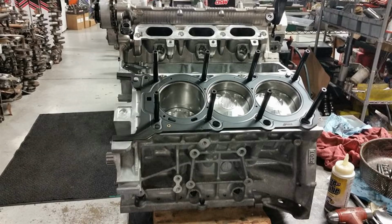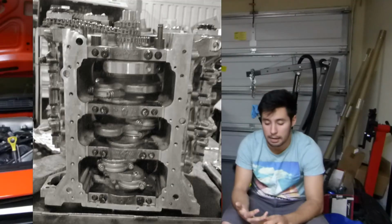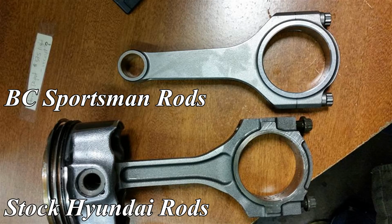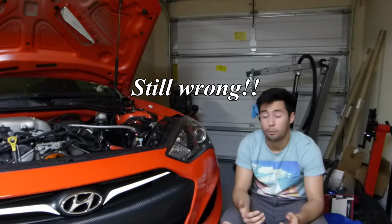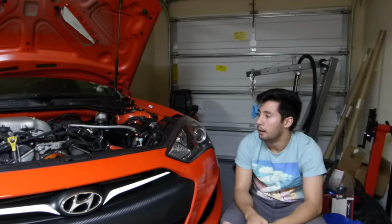I also went ahead and put in chromatic head gaskets for the car, so those are multi-layer gaskets. I went full ARP on the head studs as well as the main studs, and then ARP flywheel bolts. The connecting rods come with ARP. Those are the Brian Crower Sportsman rods for the Genesis Coupe, so they're good to like 100 to 150 horsepower per cylinder. Ridiculous horsepower per cylinder, and I'll post the specifics there.